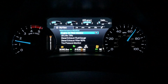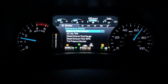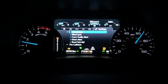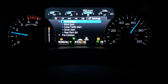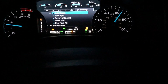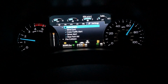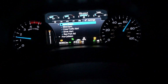So this is my maintenance screen. As you can see, I'm at 90% full on my diesel exhaust filter. Now, when I get ready to do a regen at 30,399 miles, I will go over here to the settings, and you'll see auto regen is not clicked. It's not turned on. And you can see the DPF filter monitor icon says off. That's because I have auto regen turned off. So that icon tells you if you have auto regen turned on or off.